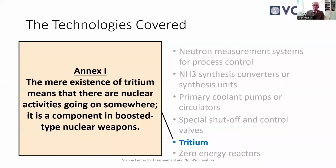Tritium was originally considered for inclusion. We're back on Annex 1. And we've argued that it bears consideration again today. As Rich Hooper observed, the mere existence of tritium is a very strong indication that there are nuclear activities going on somewhere. Additionally, it's a component in boosted type nuclear weapons. So while it does have significant civilian applications, we've argued that including locations engaged in the extraction of tritium or in the manufacture of lithium-6 targets used to artificially manufacture tritium would be a helpful source of information for the IAEA.